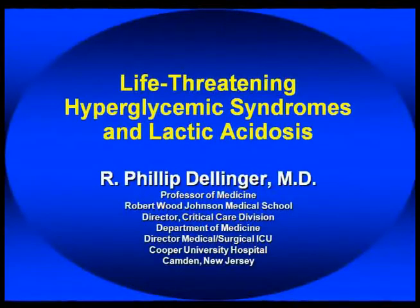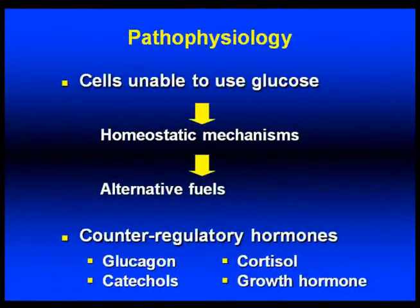So now, life-threatening hyperglycemic syndromes. What happens in diabetic ketoacidosis is that cells are unable to use glucose. Homeostatic mechanisms kick in order to provide alternative fuels for the body. Remember, glucose is the primary fuel for energy. These alternative fuels, ketone bodies, are produced. Counter-regulatory hormones drive these ketone body productions, which are needed, including glucagon, cortisol, catechols, and growth hormone.